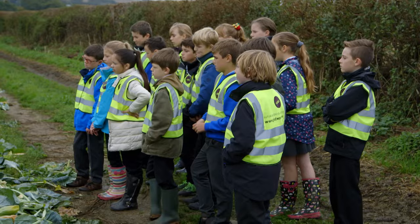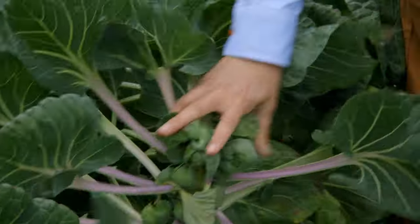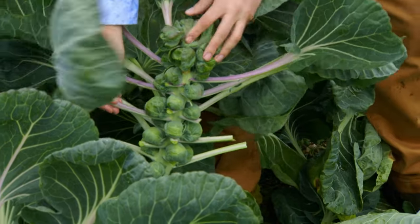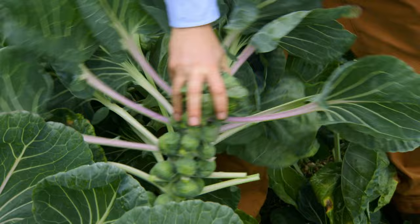So these are my sprouts. This is as we see them ready for picking. I plant these out in May. And the sprout is really, really clever. If you can see right now, each sprout leaf's got a bit of moisture in it, and each leaf is designed to run water down to the leaf and down to the root, so it just keeps itself watered all the time.